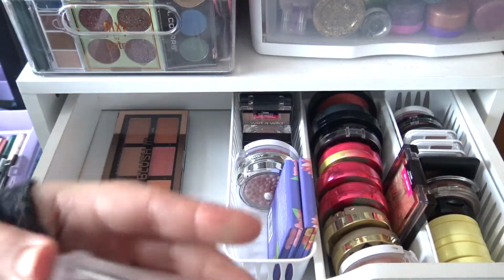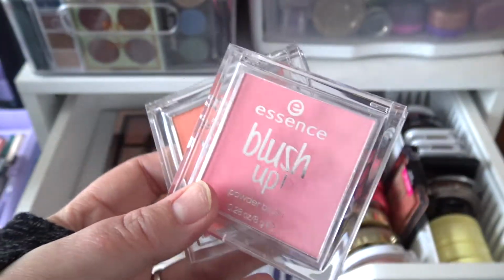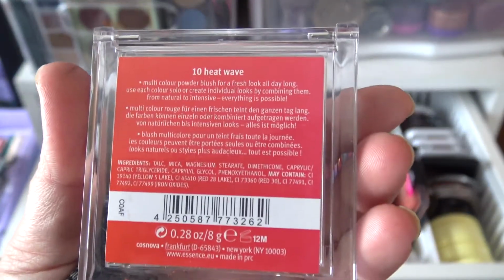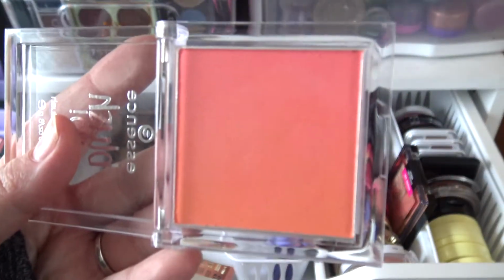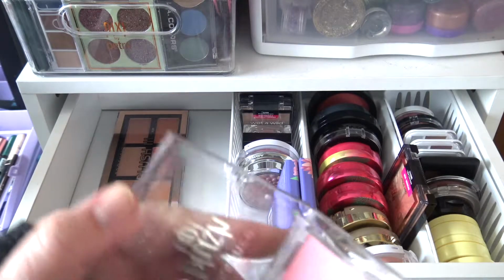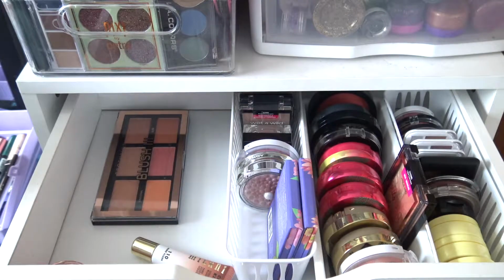Let's see, okay, so I've got two of these Essence Ombre blushes. These are the Blush Up blushes. This one is in Heat Wave. And this one is in Pinky Flow. These aren't my favorite blushes, but you know, they're okay.